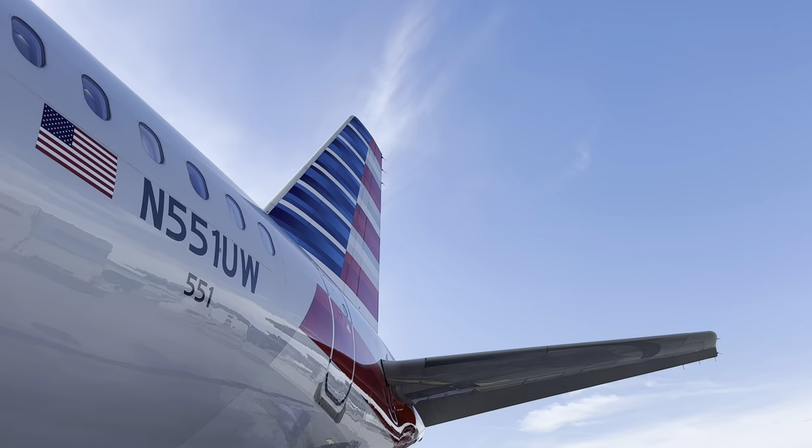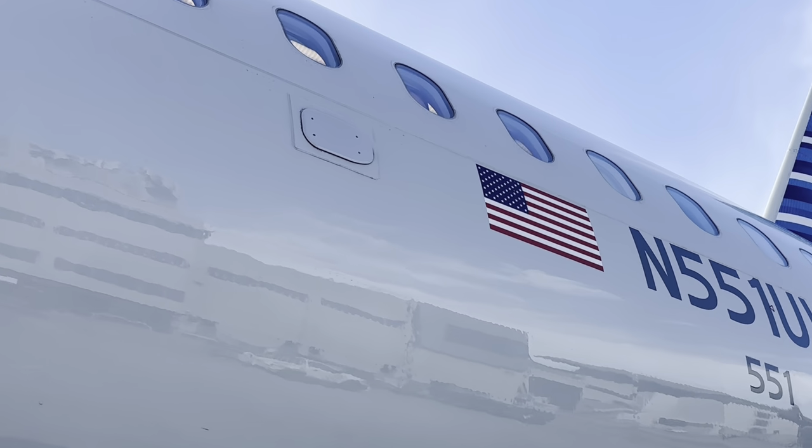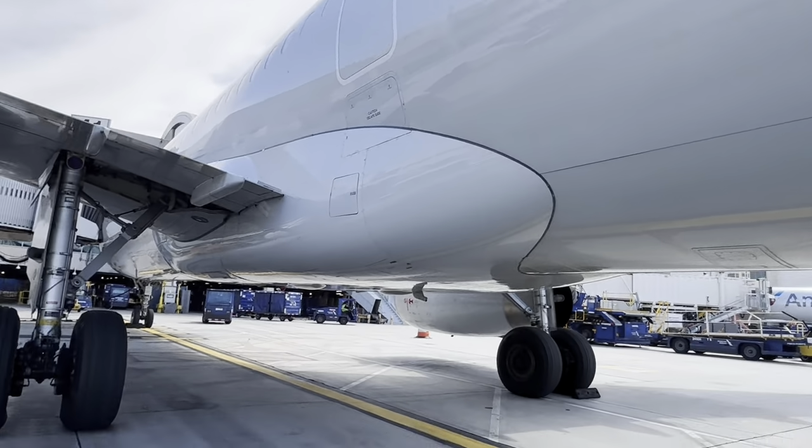This is an Airbus 321, and on the tail section, right up there, I want to show you something, remnants of an old system. You see that right there? That used to be an antenna. This was part of an old internet system, or the old Wi-Fi called GoGo.